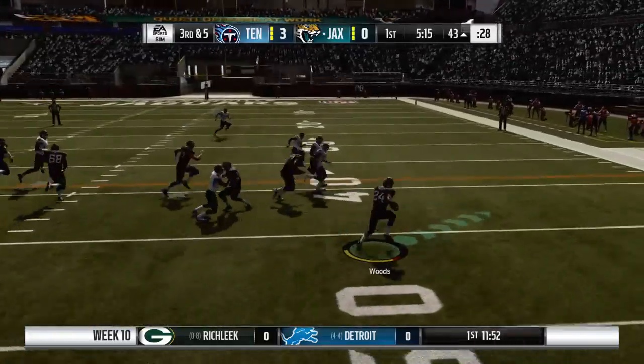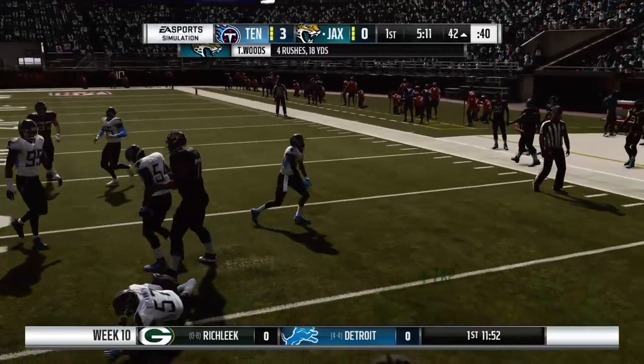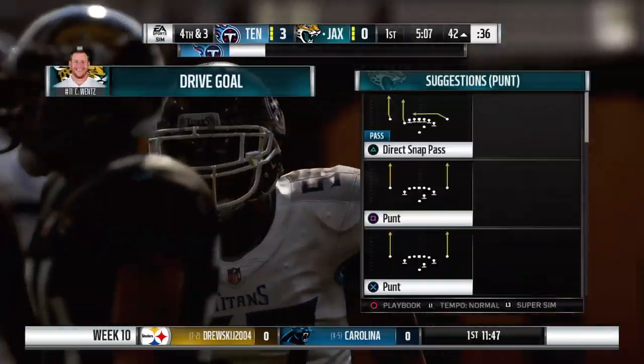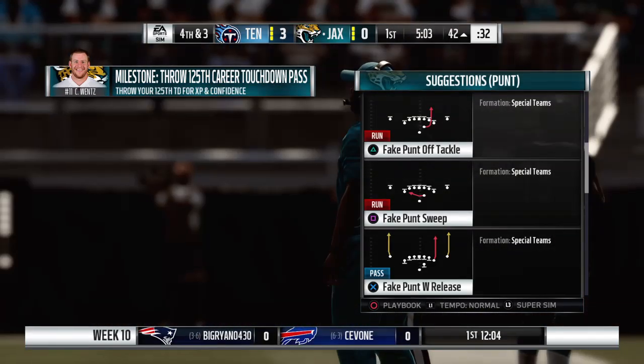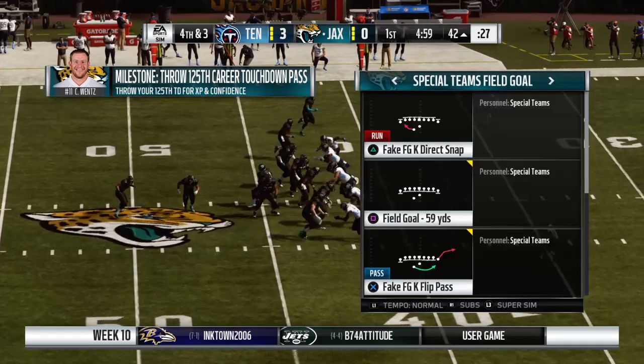On third down, that's Woods. And he'll be brought down at about the 42. Just a 1-yard pickup there, and it'll be 4th down. That didn't appear to be a run blitz. He just darted in once he saw the run develop. That appeared to be a case of see ball, get ball.